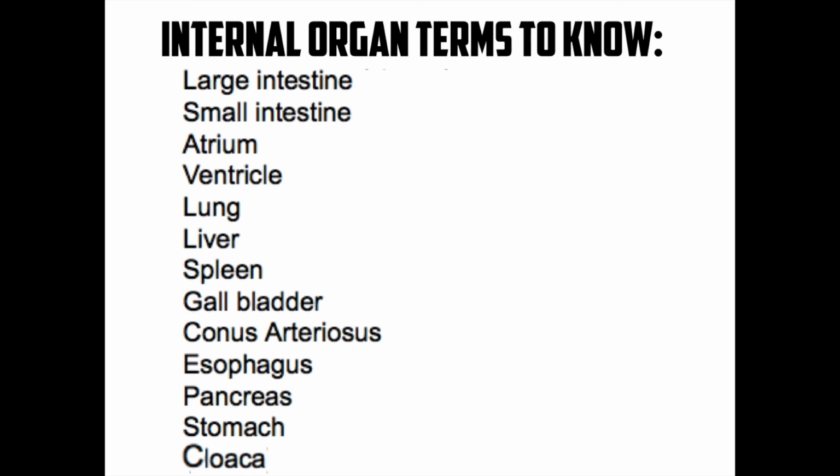And the gallbladder is actually going to secrete bile. And bile is actually the substance that will break apart fat. And this bile can be taken in by the liver as well as the small intestine. And the bile is this greenish, brownish fluid that is actually made by the liver, but it's stored in the gallbladder. The conus arteriosus basically is the upper right part of the ventricle in the heart.